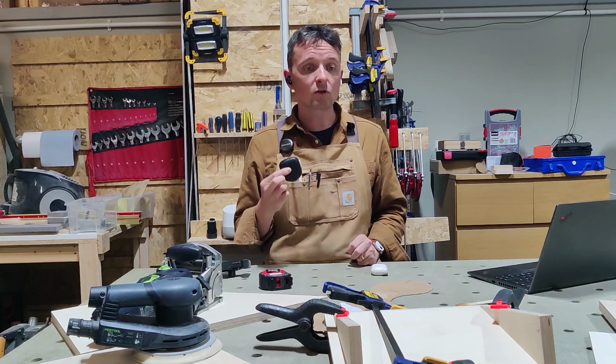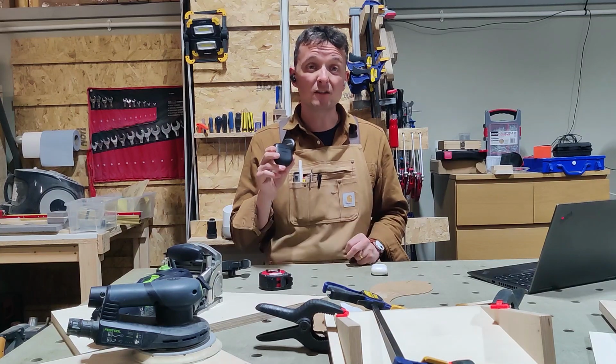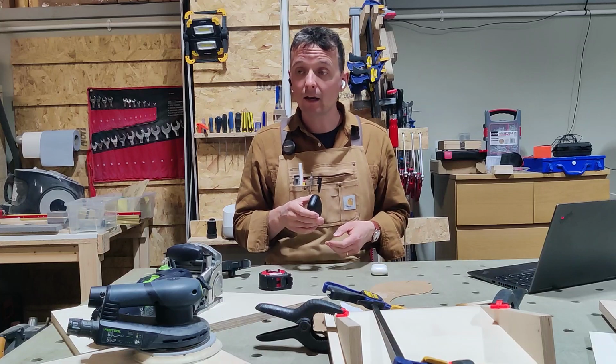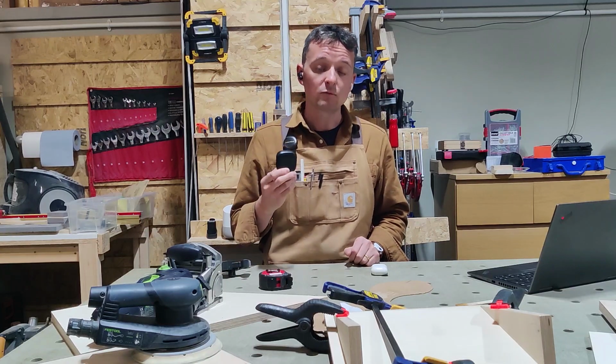In the workshop, these are also a game changer. I'd been thinking about getting a pair of these, smart Bluetooth ear defenders, and for me, these do that and more. I can wear them on the way into work. I can wear them in the workshop. I can wear them when I go home again. One set of headphones that for me do everything. So yeah, strong recommendation.